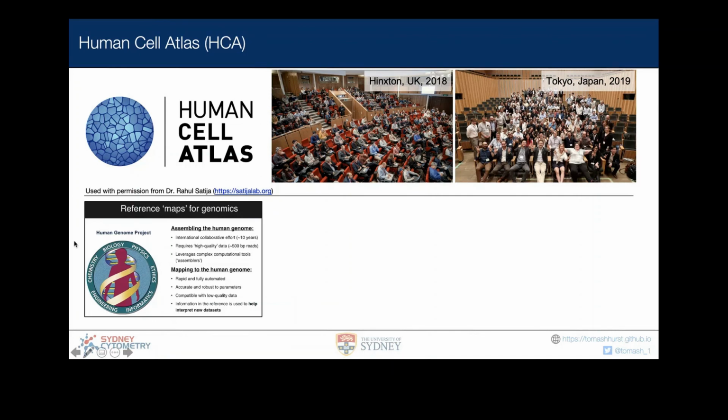But a nice way to think of how this works and what the Human Cell Atlas project is, is similar to what was true for the Human Genome Project. Essentially, prior to this, there is no map of the genome that we can use to understand any of the genomic or genetic work that we're doing. The result of the Human Genome Project is a reference map. So then when we're dealing with genomic data of lower quality or lower reads, we can map it onto a known reference. So this is a fundamental change in the way that genetics and genomics is able to be done, by having some kind of assembled reference map that you can then refer back to.